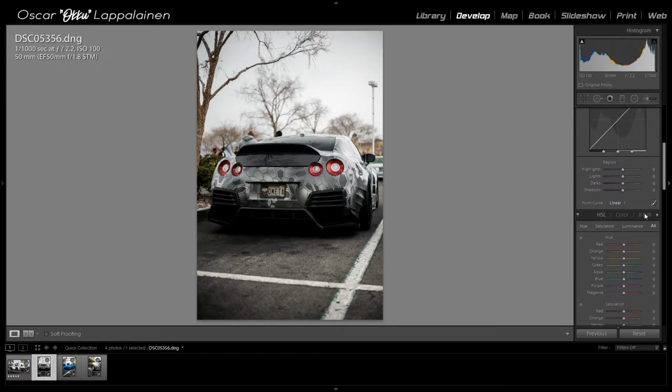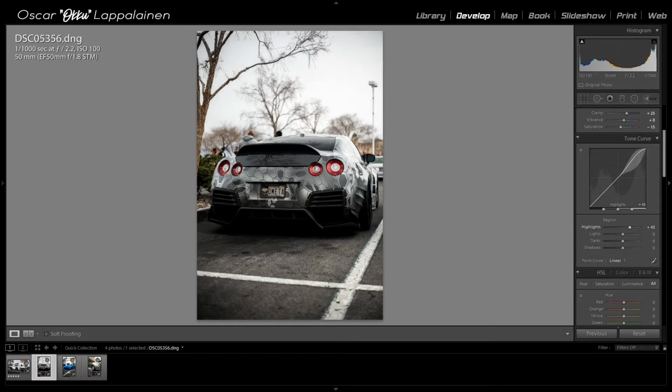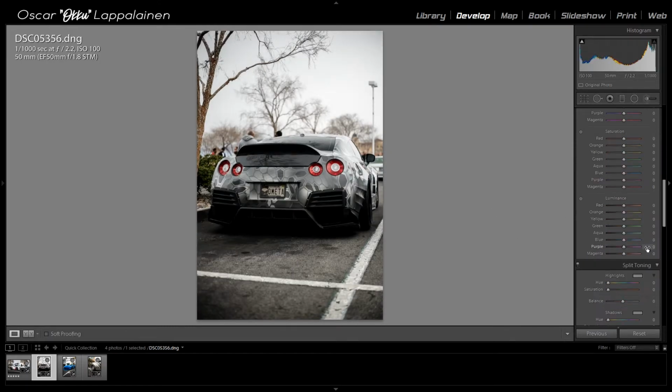So moving into the tone curve, like I said, I'm still learning how to do this, so I just mess around and see what looks good. Let's bring this to here, so I still have the sky being dark. Bring up the darks, and then crush the shadows. So like that, there you can see it before, after.